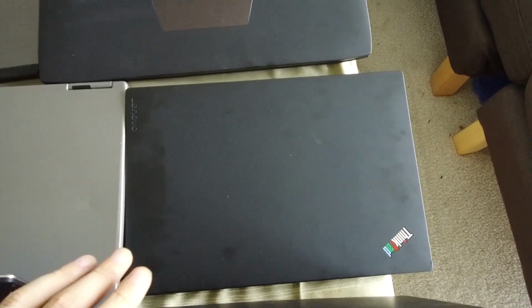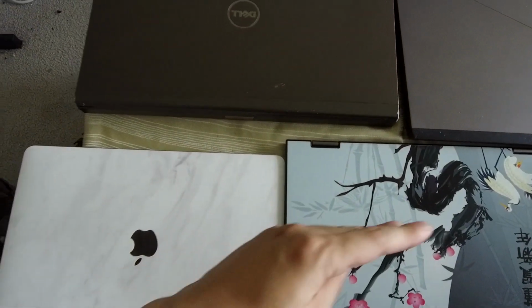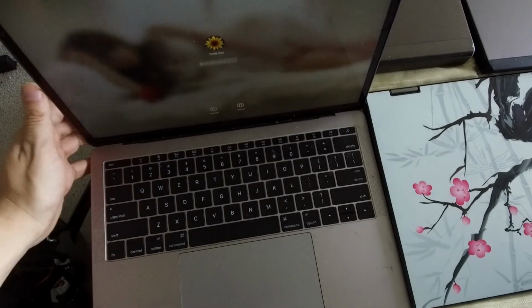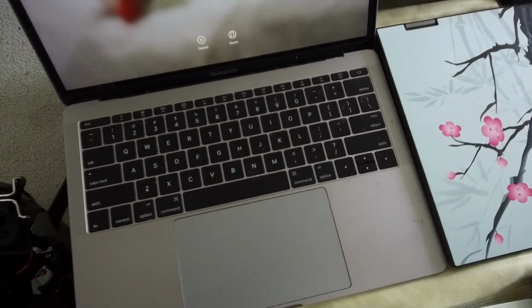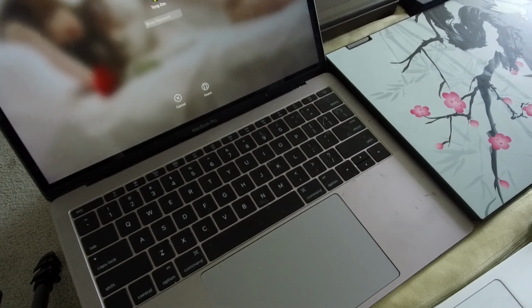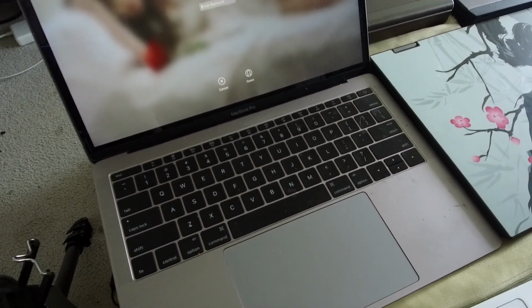Alright, and next, actually let's go to the 13-inch instead. These are all 14-inch laptops here. This is the 2016 MacBook Pro 13. And this is a laptop that really polarizes a lot of people, including myself. The reason why is because, first of all, this keyboard is really, really shallow, and this uses the Apple 2nd generation butterfly switches, and it's so shallow.